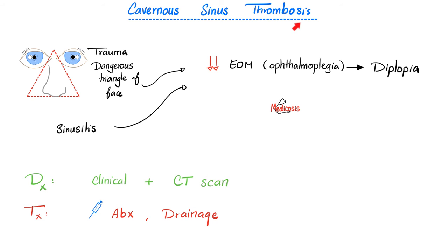Next disease, cavernous sinus thrombosis. Remember the infamous dangerous triangle of the face. Let's suppose that you punched me in the face in the dangerous triangle. Injury can lead to infection, and the infection in this dangerous area can spread through some veins into the cavernous sinus, leading to cavernous sinus syndrome or cavernous sinus thrombosis.